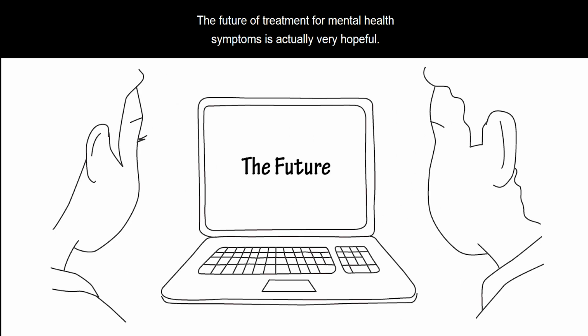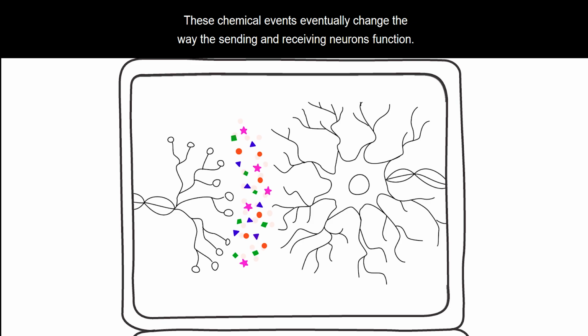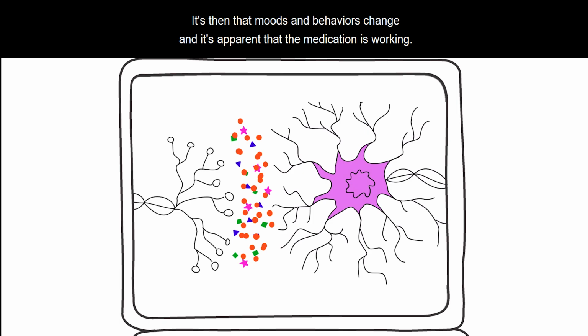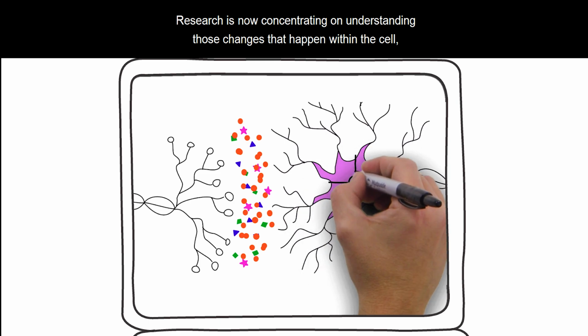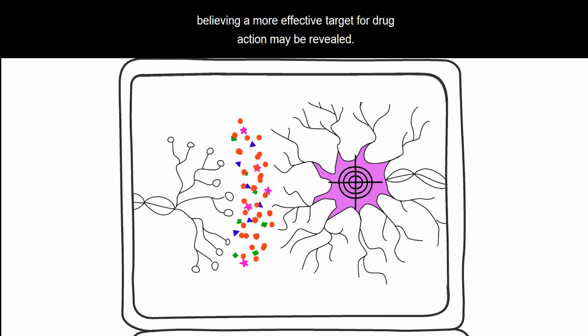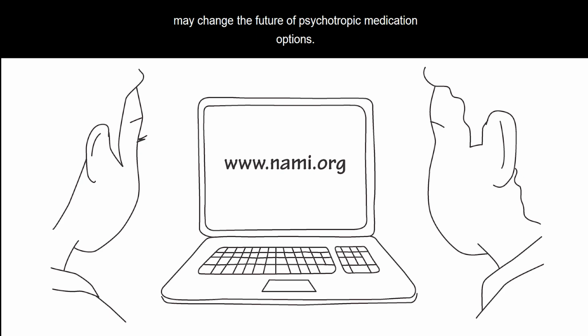The future of treatment for mental health symptoms is actually very hopeful. Scientists are learning more every day. These chemical events eventually change the way the sending and receiving neurons function. It's then that moods and behaviors change, and it's apparent that the medication is working. Research is now concentrating on understanding those changes that happen within the cell, believing a more effective target for drug action may be revealed. You may want to do some research yourself and read about other new discoveries that may change the future of psychotropic medication options. NAMI's website is a great place to start.